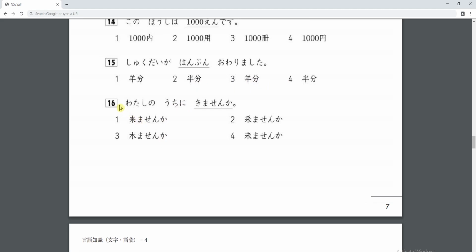Question 16. 私の家に来ませんか? Won't you come to my house?